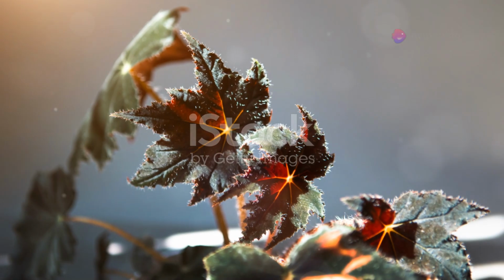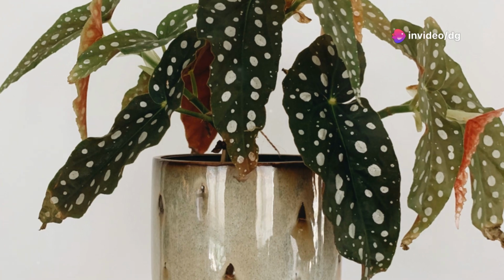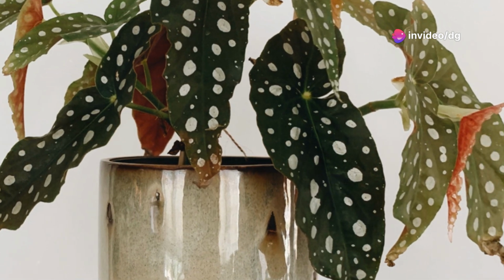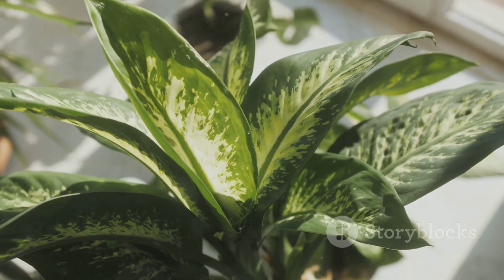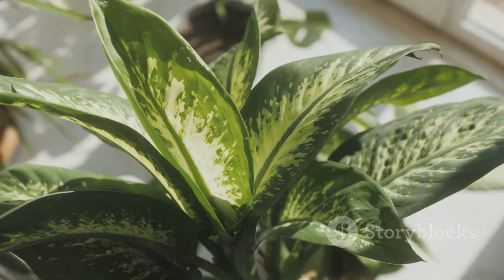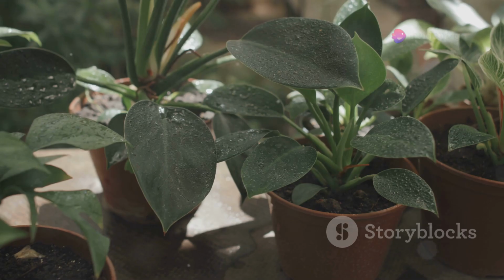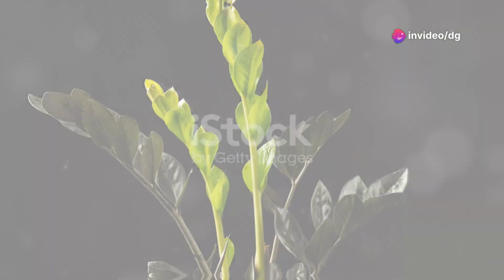If you're looking for something with a bit more flair, the begonia maculata, or polka dot begonia, is a fantastic choice. Its striking leaves with silver spots make it a real eye-catcher. It prefers bright, indirect light and likes its soil to be kept slightly moist.